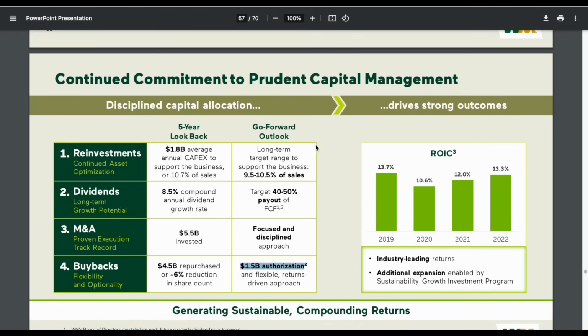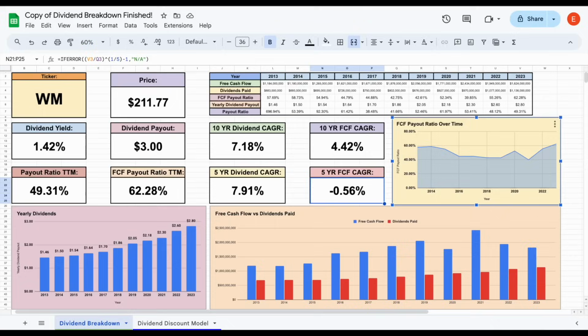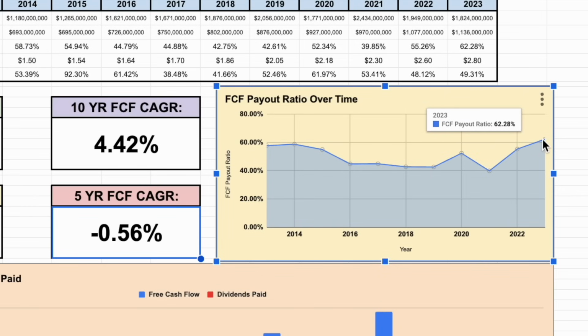We can see they're also focused on reinvesting back into the business. Their long-term target range to support the business is 9.5 to 10.5% of their sales. And also in the past 5 years, they have used $5.5 billion on mergers and acquisitions, so they are exploring other growth avenues. Now, if we jump back over to our dividend sheet again, free cash flow payout ratio needs to come down just a little bit to get into the range that they wanted.